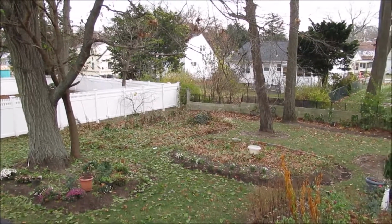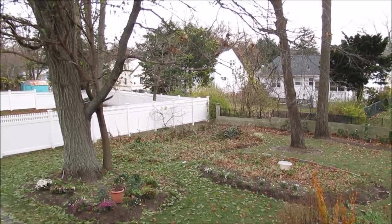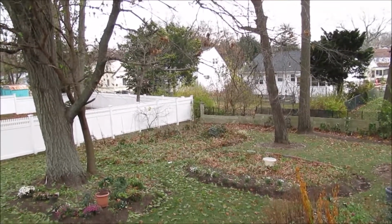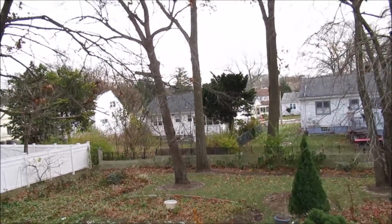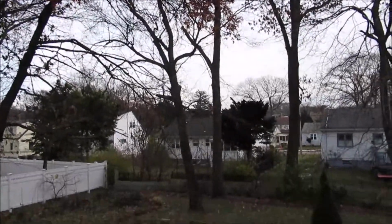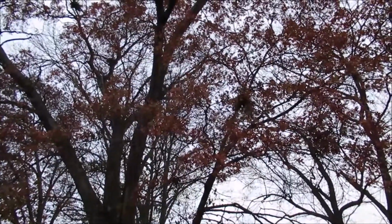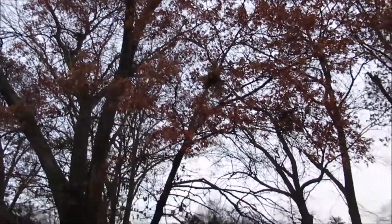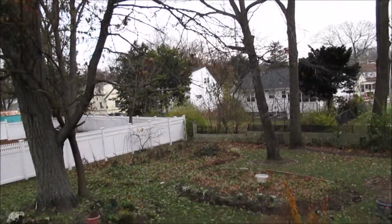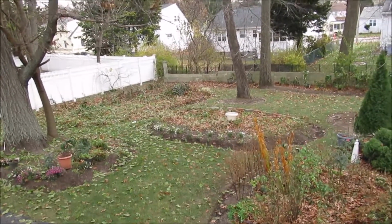So here we are in the garden, and back there you can see the vegetable patch. Everything is wilted and down, and there are leaves there. And a lot of the trees in the backyard now have shed their leaves, except for the oak. This mighty oak is usually the very last tree to give up its leaves. Sometimes I have leaves all the way up until January. And this is what the garden looks like here.